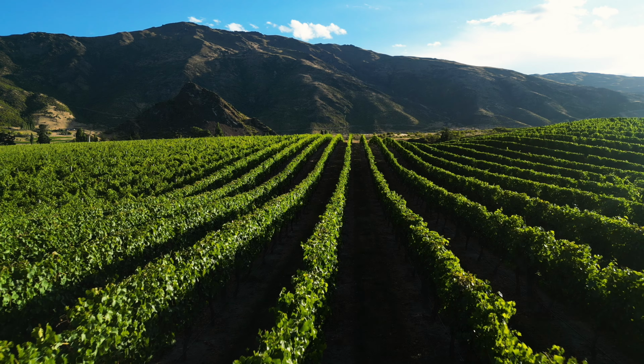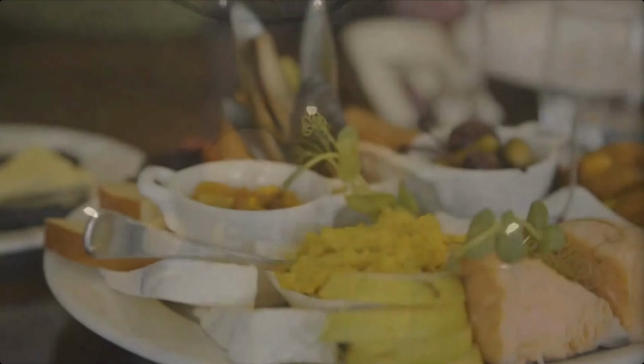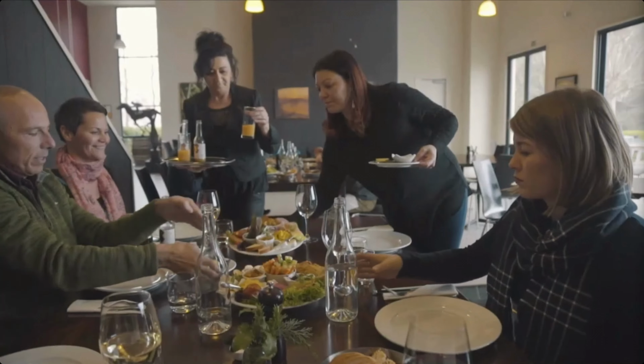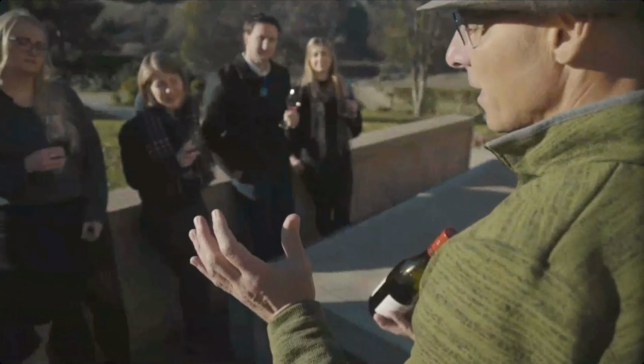Queenstown Food and Wine Tours. Queenstown is the perfect location for food and wine lovers. By joining a food and wine tour, you get to see the beautiful wineries in a picturesque environment. Sample some of the finest wines from the Central Otago region, known for its exceptional Pinot Noirs. Enjoy gourmet food and wine pairings.